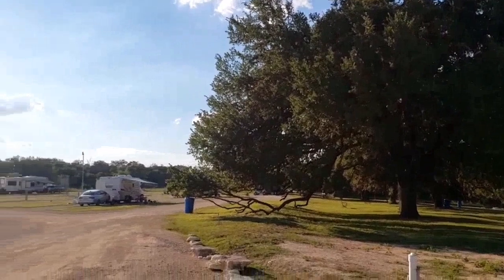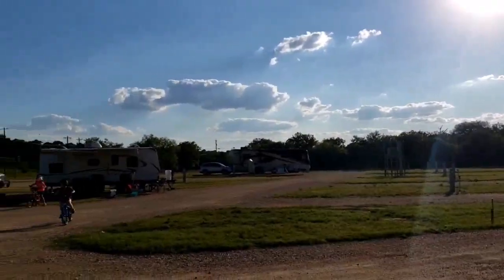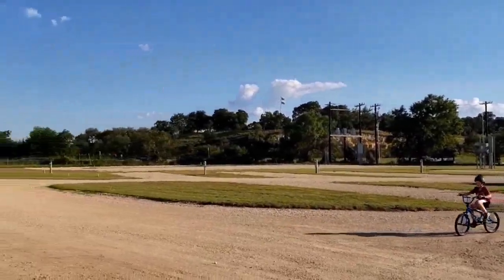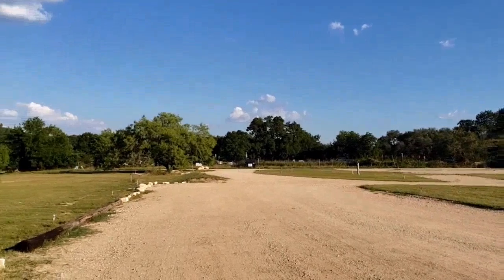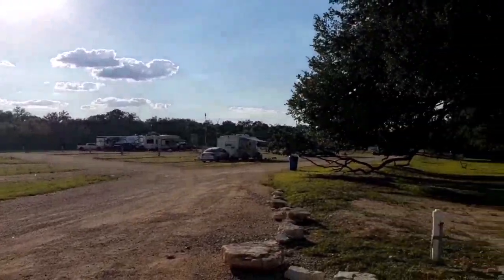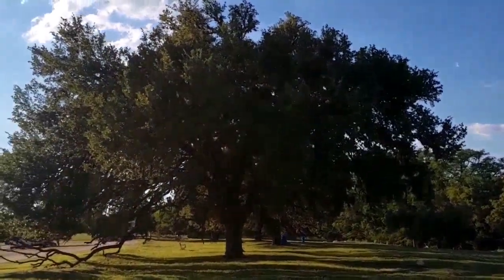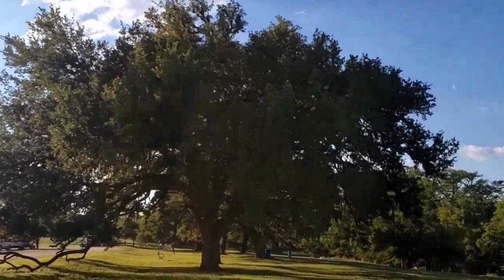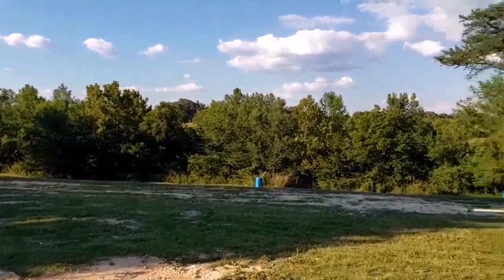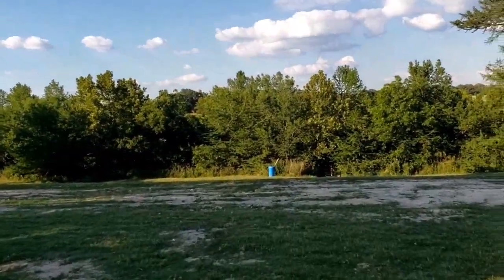So this campground is about 3 miles west of Bandera on Highway 16. And these are the RV sites. They all have full hookups and Wi-Fi, which seems to be really good. Got some nice mature trees over here in between the campground and the river. We're going to walk down to the river and kind of show you what the river access looks like.